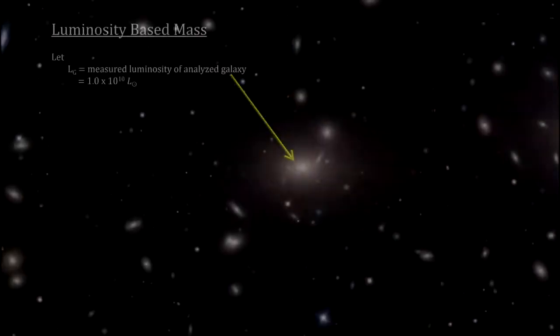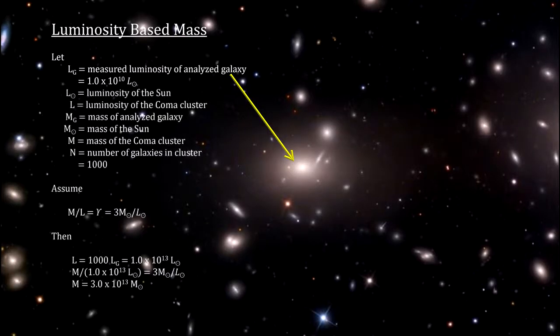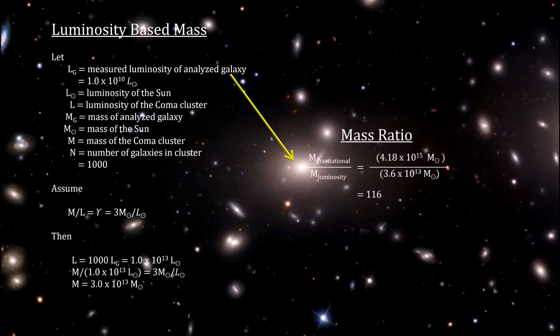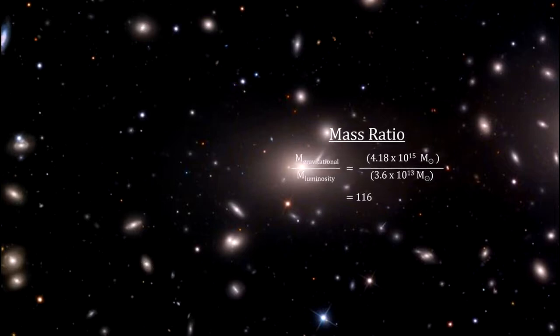Zwicky measured the luminosity of the average galaxy in the Coma cluster. Using a mass-to-light ratio of 3, he calculated its mass. When he multiplied the average times 1,000 galaxies in the cluster, he came out with a number that was over 100 times less than the mass calculated via the virial theorem based on gravity. In other words, the motion of the galaxies in the cluster indicated a mass that was over 100 times the mass from luminous matter.